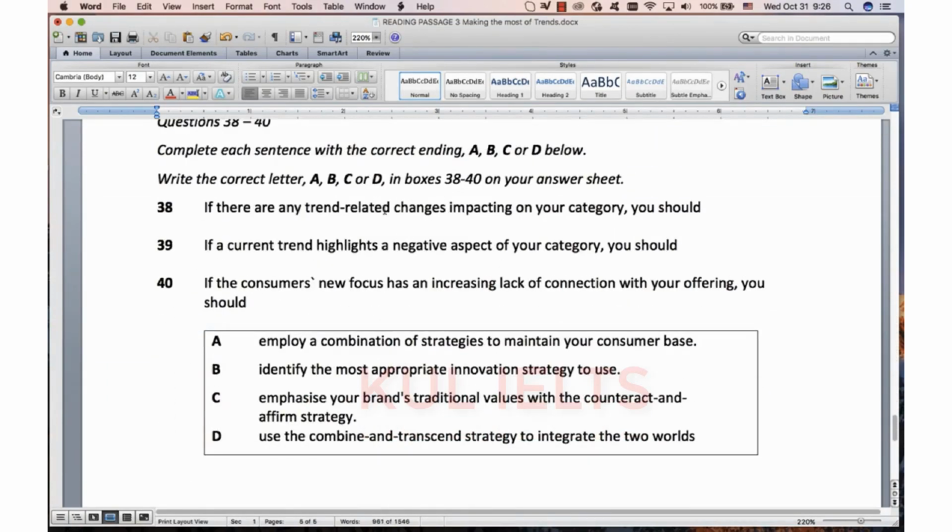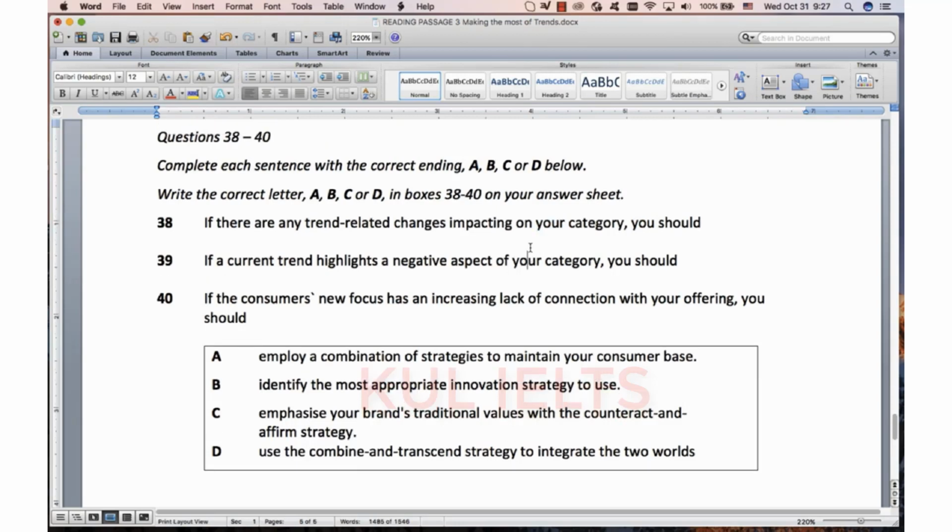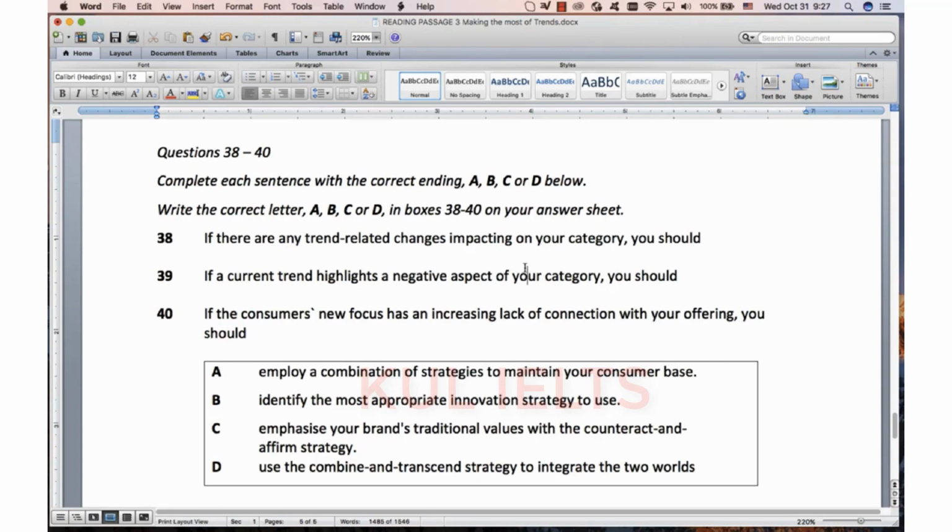With these, they will have paraphrased either that or that, but we don't really know which one they've paraphrased. So all you can really do is start scanning for trend-related changes impacting on your category. Another strange thing about this that's very unusual is a lot of the words you and your, which is unusual in academic writing. So that would also stand out.